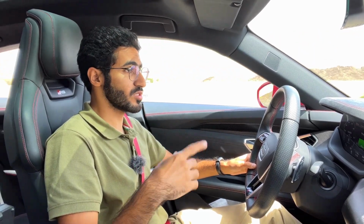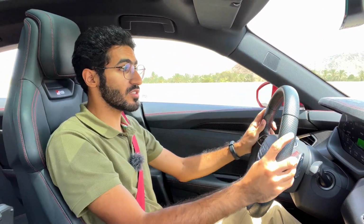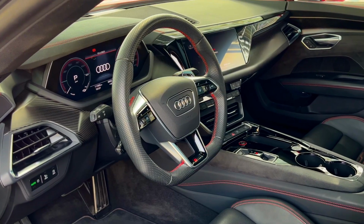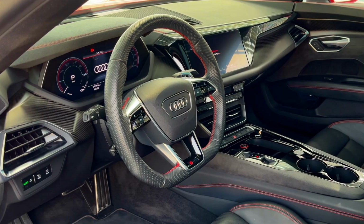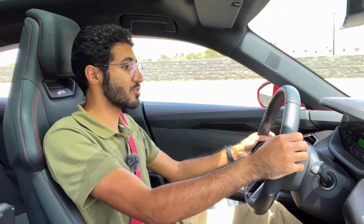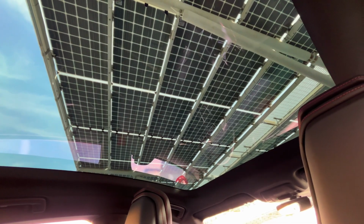A couple more differences between our version and the US and UK versions. They do have an Alcantara steering wheel, which I don't. I have something that looks like it's straight out of the RS6, which I'm not complaining about, to be honest. I really like it. It has a really good feel to it. Plus, the roof. Over there, it's a full carbon fiber roof, while over here we have a non-functioning panoramic sunroof, which could be a problem, again, because this is a very hot country.